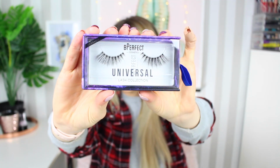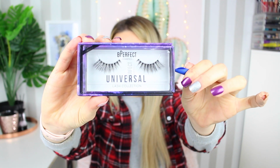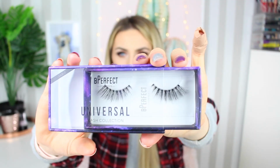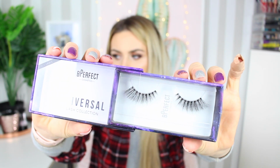So you get 3 lashes, one of which is Vibes, and then you have Focus, and then you also have Bad Wolf. The eyelashes are enclosed in a box like this, and then basically you pull them out on this little ribbon, and oh no, sorry guys, let's just try that again. So these are the lashes in Vibes, and this is what they look like.